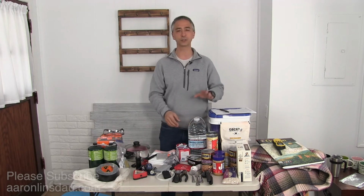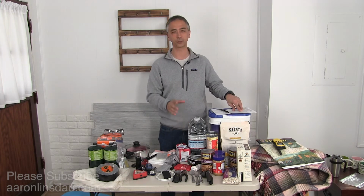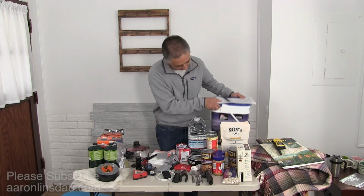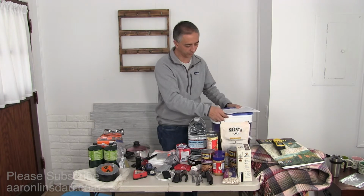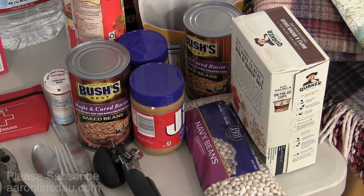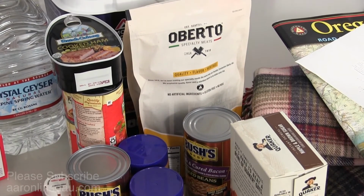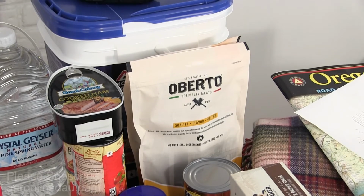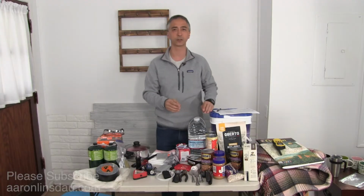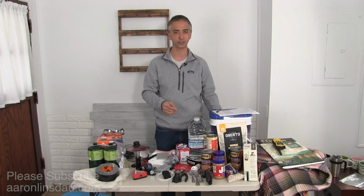The next thing is food. Now, FEMA says non-perishable food. Well, is that the freeze-dried food? Is that beef jerky? Is that Quaker oatmeal or peanut butter or beans or dried beans? Well, they're not exactly clear on this, but the real key is you don't want to have to cook.